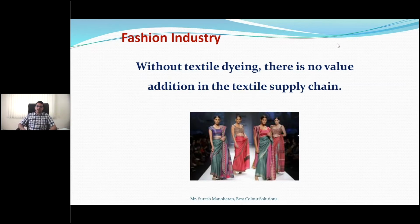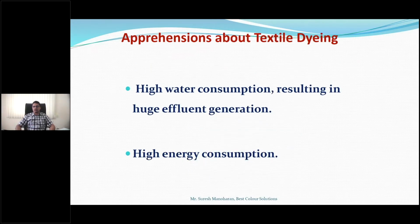As I am coming from the textile industry, or basically the fashion industry, in the entire textile supply chain, without textile dyeing, there is no value addition. Otherwise, you will be seeing plain, because natural cotton is dull yellow in color. But everything we wear, from myself to yourself and all around you, is in different colors because of textile dyeing. But there are two major issues which we see in textile dyeing. One, which is promoted very heavily even today in social media, is high water consumption in the textile dyeing part, which results in high effluent generation, and there is also high energy consumption involved in the production process.